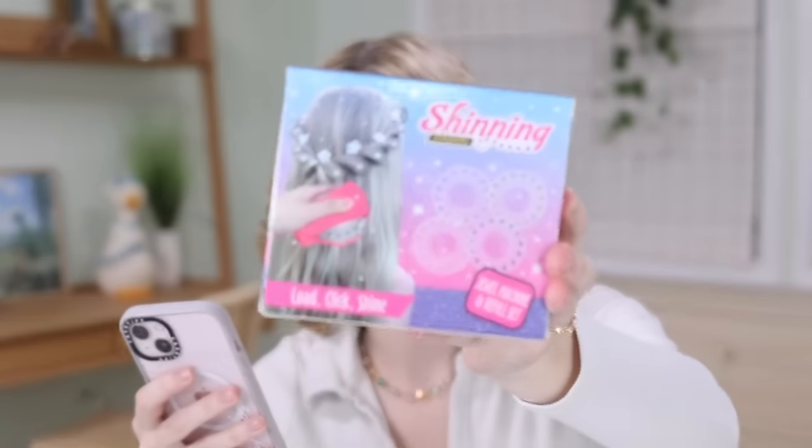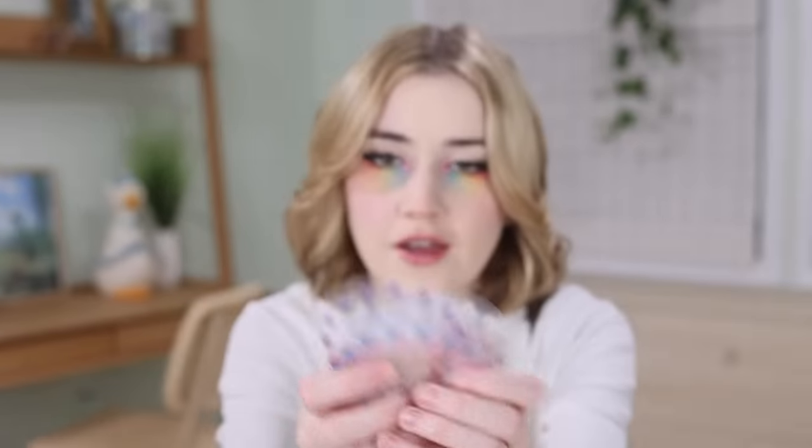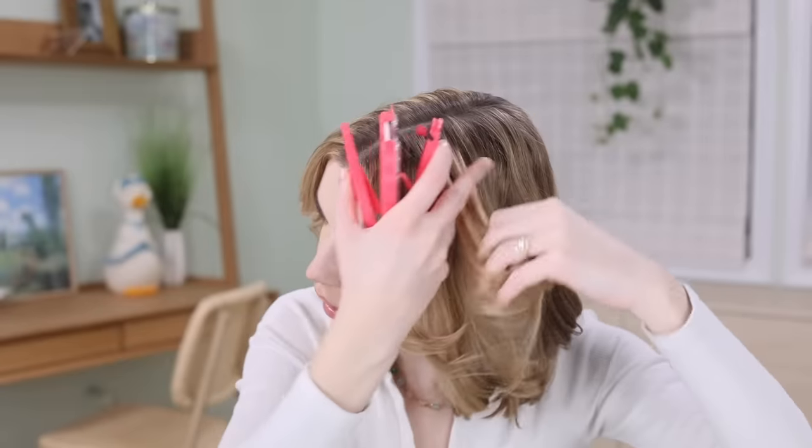And as seen by the packaging, I think it's actually more driven towards kids, but us adults wanting the game. Oh my goodness, all the different colored refills. Fun. Look at that. We've got some pink ones, some blue, some purple, some silver. Ooh, very fun. Then we're gonna go like this.